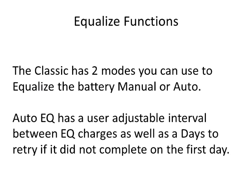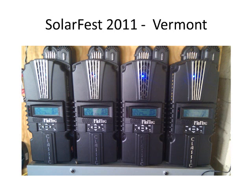For example, say we have intervals set to 30 days between EQ charges, and we have retry days set to 2. The Classic will attempt to EQ charge every 30 days. If it does not complete one on the first day, it will try for 2 more complete days and then give up until the next scheduled interval.